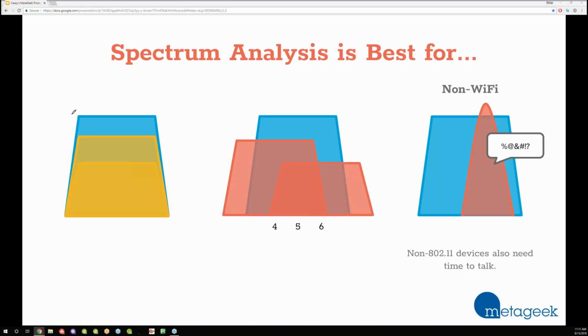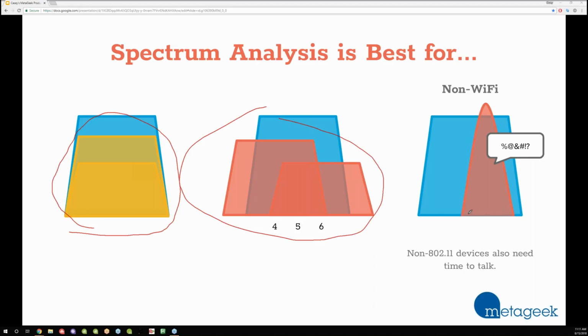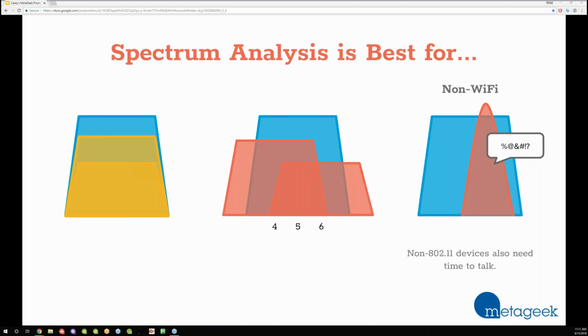And so this is kind of where spectrum analysis comes in. Spectrum analysis can see congestion, co-channel congestion. It can see adjacent channel congestion, but more importantly, it can see non-Wi-Fi devices, your baby monitors, your microwaves, your video camera phones. And that's something that Wi-Fi scanners will miss in your laptop. They're not going to see this device over here. So that's why it's really important to have a good spectrum analyzer, like MetaGeek's Wi-Fi and Chanalyzer or inSSIDer Office.